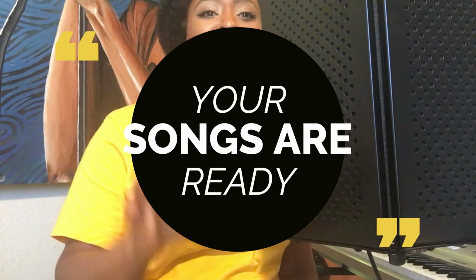The first thing that you need to do is make sure that your songs are actually ready for recording. It may not sound like a big deal, but if you go to the studio and you don't have all your songs ready that you plan to record, you're going to be wasting studio time, and time costs money, honey. So make sure that you're actually ready, meaning your songs are completely written, like you're not going to be changing up a lot of things and second guessing yourself in the studio.